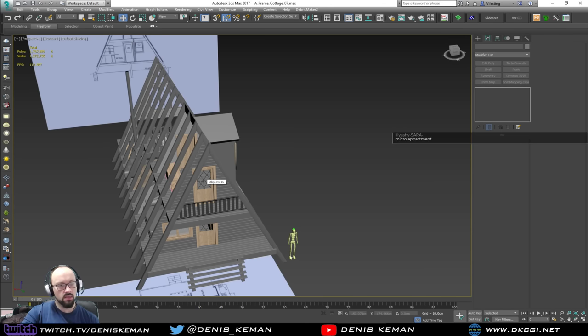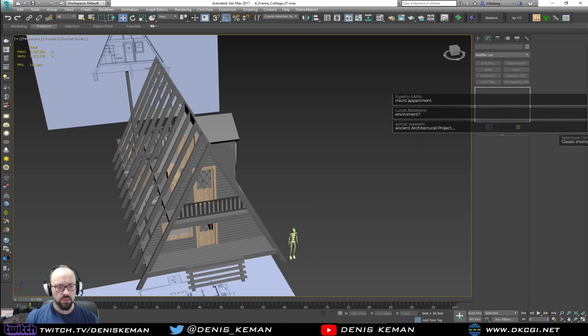Give me some ideas. Micro apartment, that's an amazing idea. I actually like that. I love small places. Lucas, about the environment things.